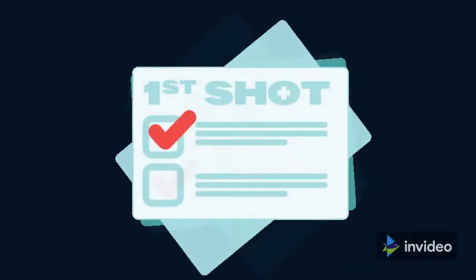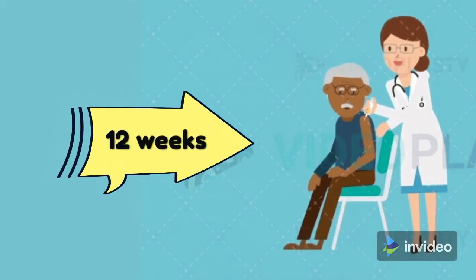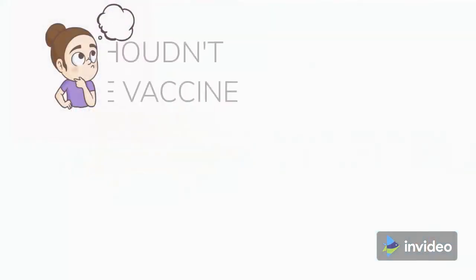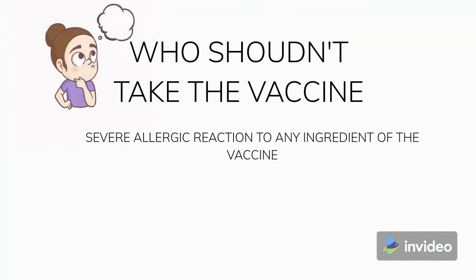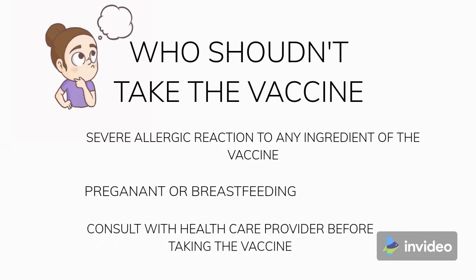Covishield regimen consists of 2 doses. Recommended time interval between first and second dose should be between 12 to 16 weeks. One should not take the vaccine if allergic to any ingredient of the vaccine, pregnant or breastfeeding, and should consult with the healthcare provider.